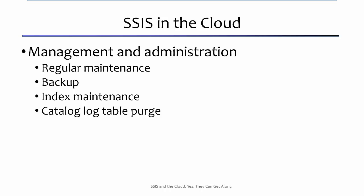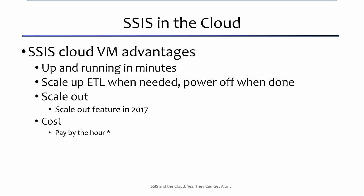Periodically, you'll have to purge your SSIS logs, especially if you're running a large number of packages. Your log database could become very large, so make sure that you're paying attention to that in much the same way that you would for an on-prem SSIS server.